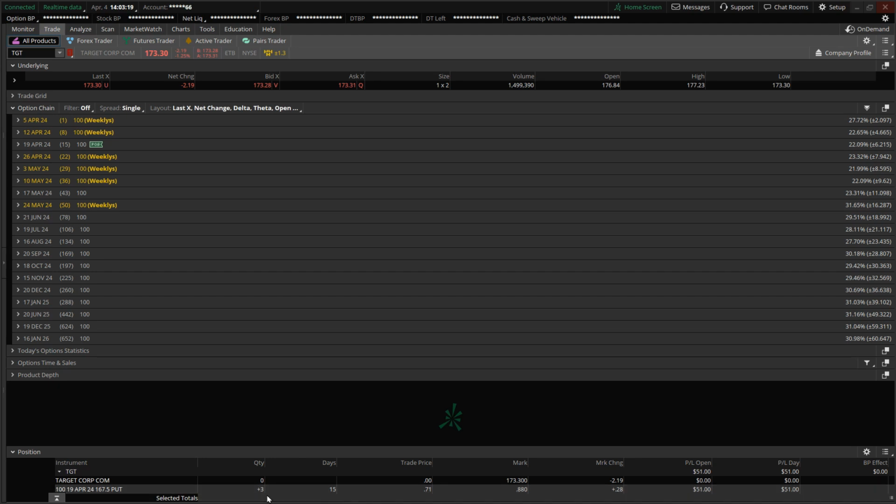Now, these 3 contracts will expire worthless, it goes to 0, in 15 days. When I entered this trade, the option premium was quoted at 71 cents. Since I entered the trade a few minutes ago, the premium is increasing as the stock price is dropping. So currently the premium is quoted at 86 cents. However, it's a lot higher than that, and I'll get into that in a little bit.